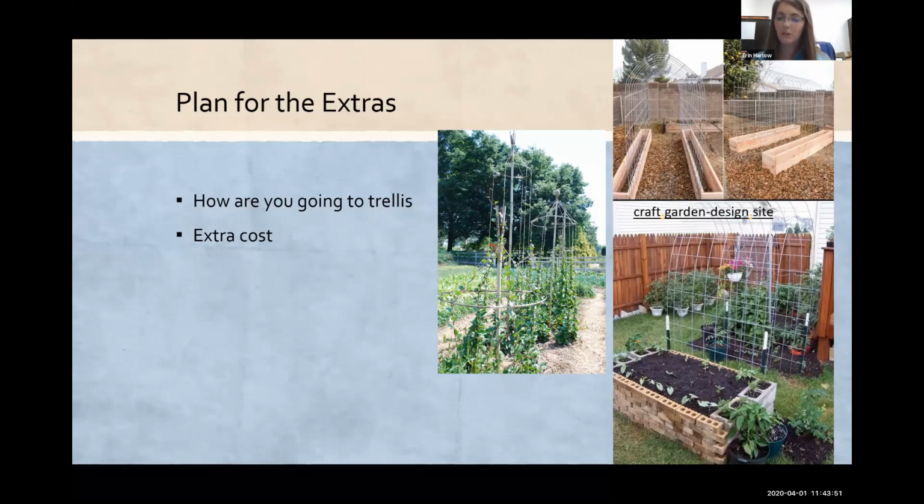We did have a question going back to the soil real quick, and this one's an easy one, Maxine. So they're just starting out. How about bagged soils from someplace like Lowe's or Home Depot for raised beds?